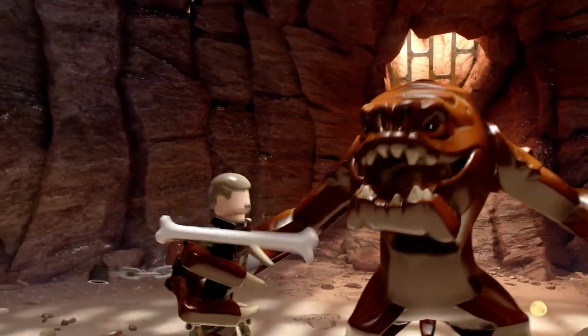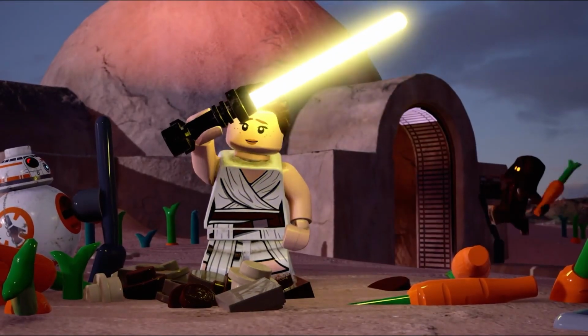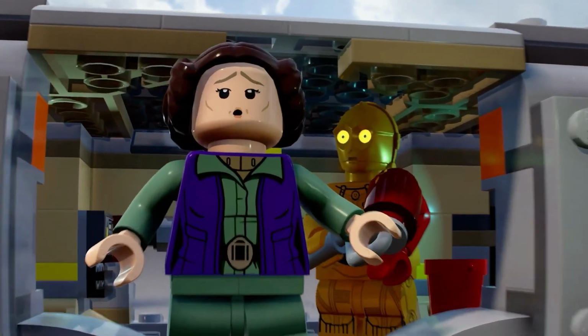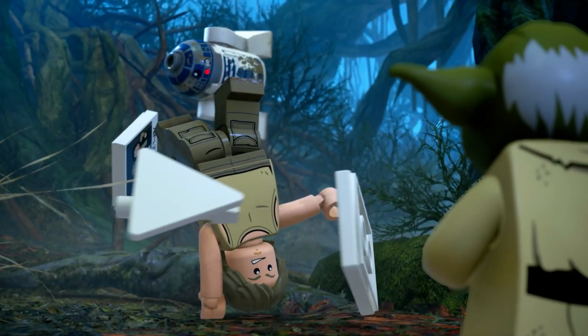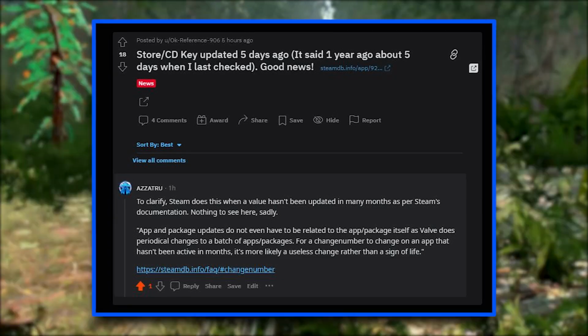Because this value hasn't been changed in over a year, I'd imagine it's just Steam updating their database. They do this with most games that have been dormant for a long time. There is nothing to see here, but I just wanted to make people aware of what is going on, with some context in case it does pop up and people start thinking it is something else.